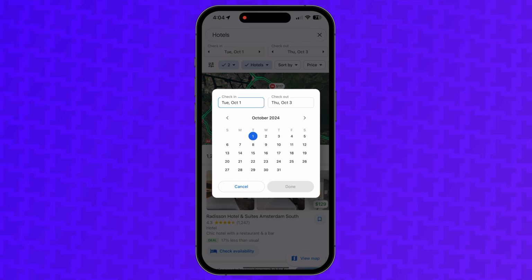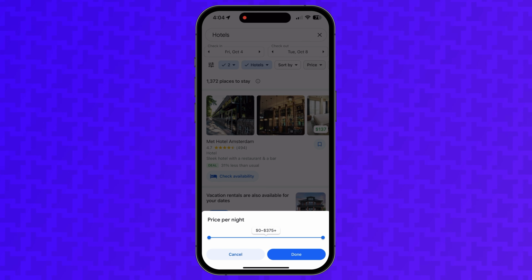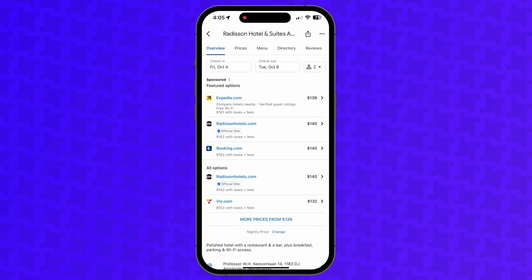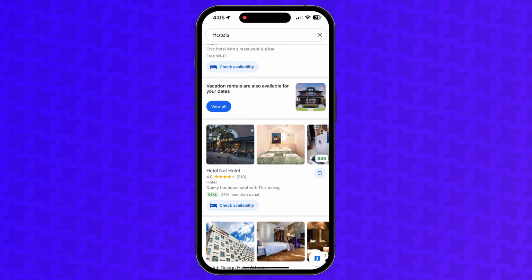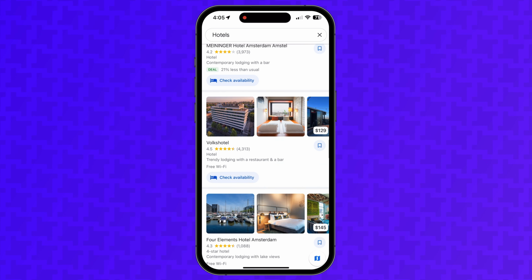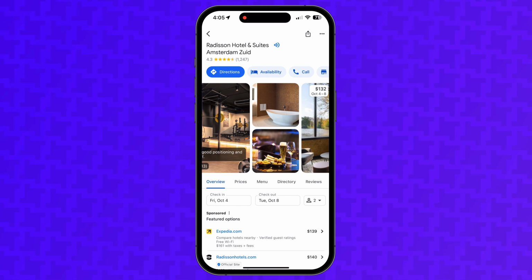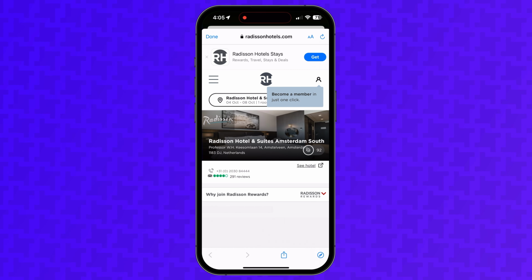Google Maps lets you set your check-in and check-out date and filter by price, number of guests, amenities, ratings, and more. You can price shop the same hotel across multiple sites, or you can access the hotel's direct booking link. I love using Google Maps to find a hotel because I can easily go to the hotel's website and book directly. I trust direct bookings more than third-party sites like Expedia, so I like that Google Maps offers this unique functionality to go straight to the website.